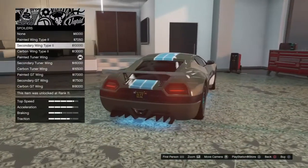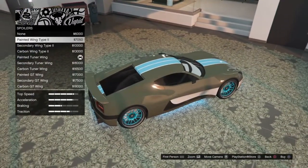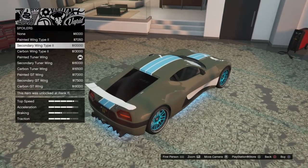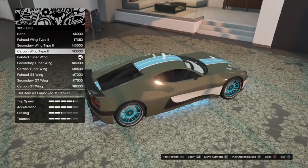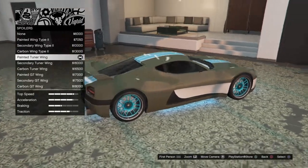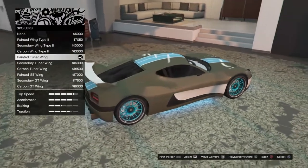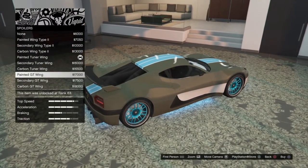For the spoiler though, you do get a primary and secondary option on the spoilers. So you got the primary wing type 2, secondary wing type 2, and then the carbon version. And then the painted tuner wing, which is the one I ended up going with. I kind of like this one. It's a wild looking little spoiler. Then the secondary, which just changes the middle part of it to the secondary color. And then a carbon version.